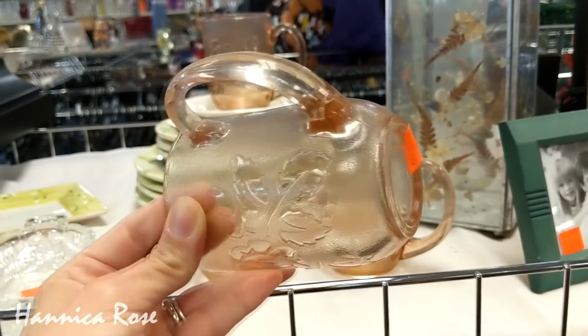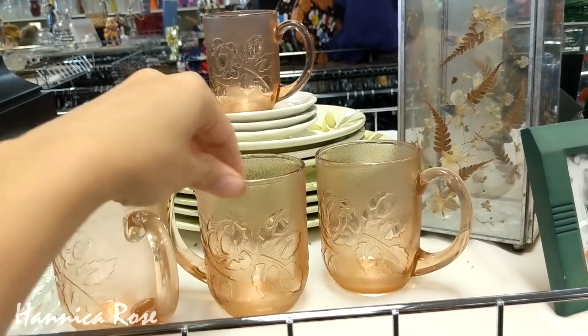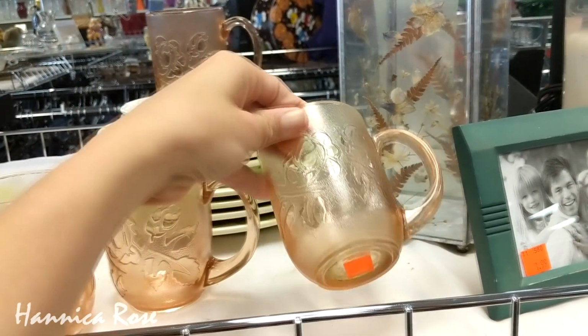I also fell in love with these vintage pink mugs, and they have a rose pattern on them. I found 4 of them on one trip and they were $1.99 each.